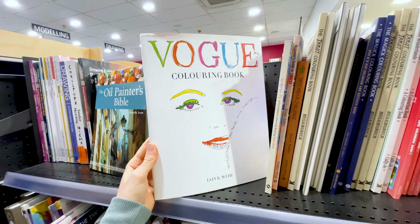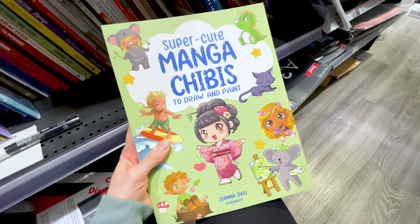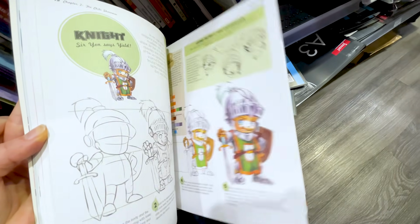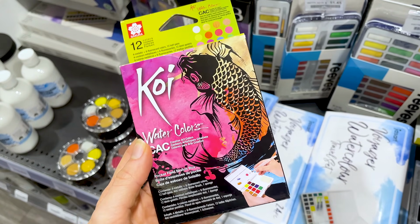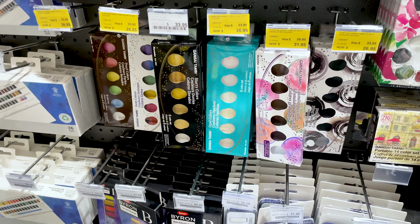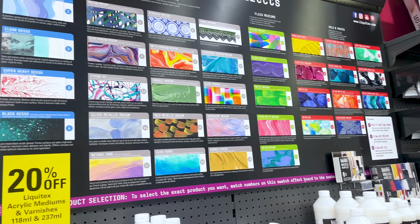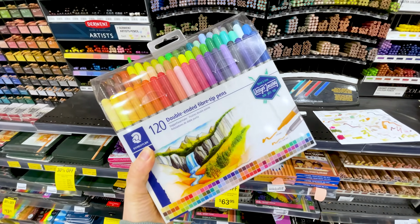I also stumbled across a few colouring books and art books while I was there. I especially loved this cute little Manga Chibis drawing book. If it had been just a smidge cheaper, it would have ended up in my shopping basket. And I was so excited to see some of the Kuretake Gansai Tambi watercolor sets in person too. I honestly thought you could only get those online in Australia, so that was a pleasant surprise.